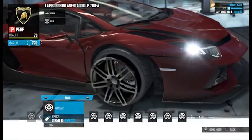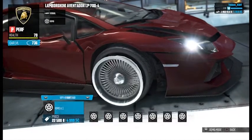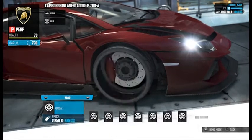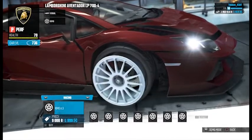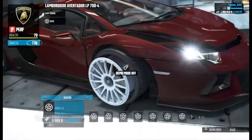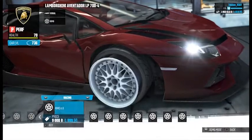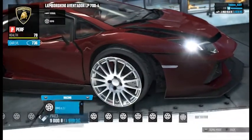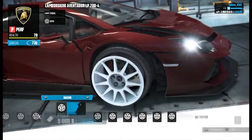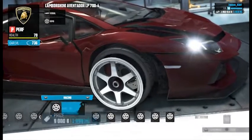Oh, that's a lot of official rims. Wait, why the hell am I on road? What the hell? Does it have, like, no official? Okay, so official does not occur with this car, which is weird. So we're gonna have to stick with, we're gonna go for some racing rims, baby. But then I got a lot of my favorite ones already, so this struggle.